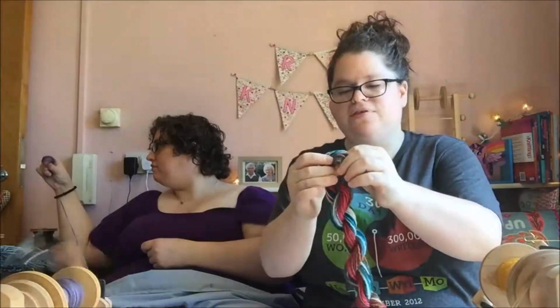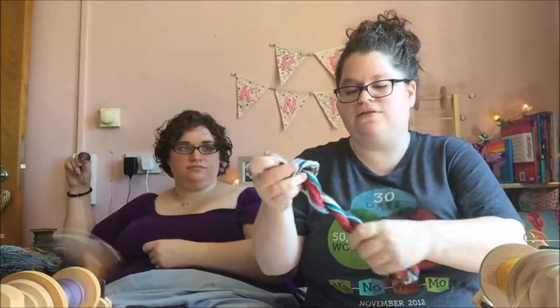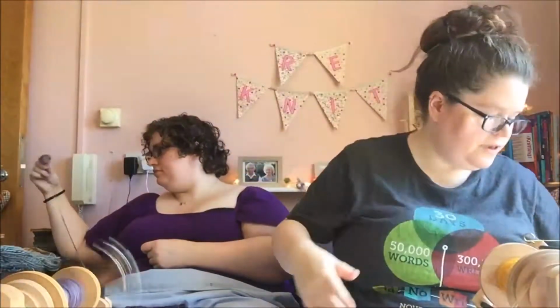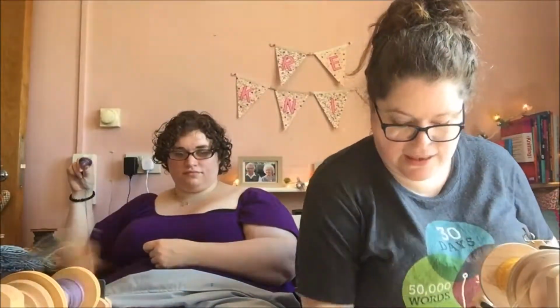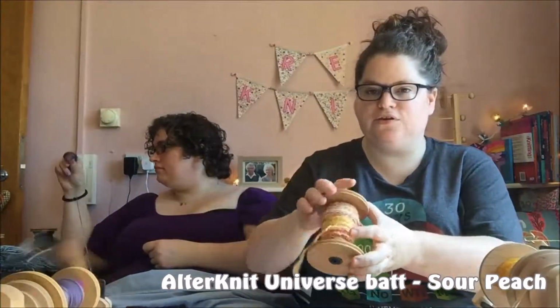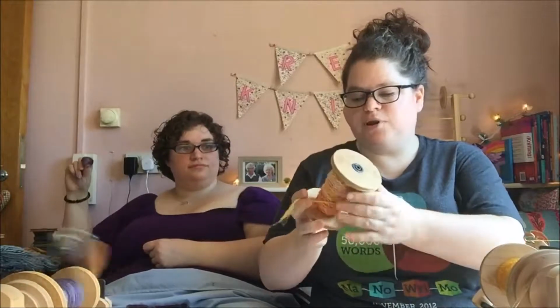This is the only thing I have that's actually off the bobbin, because a lot of the stuff I have needed to be plied and what have you. So that's the first tiny bit. The second bit is the peach bat that I bought last week from Alternate Universe that I showed you, a big floofy thing that looked like candy floss. That has been spun up and plied.